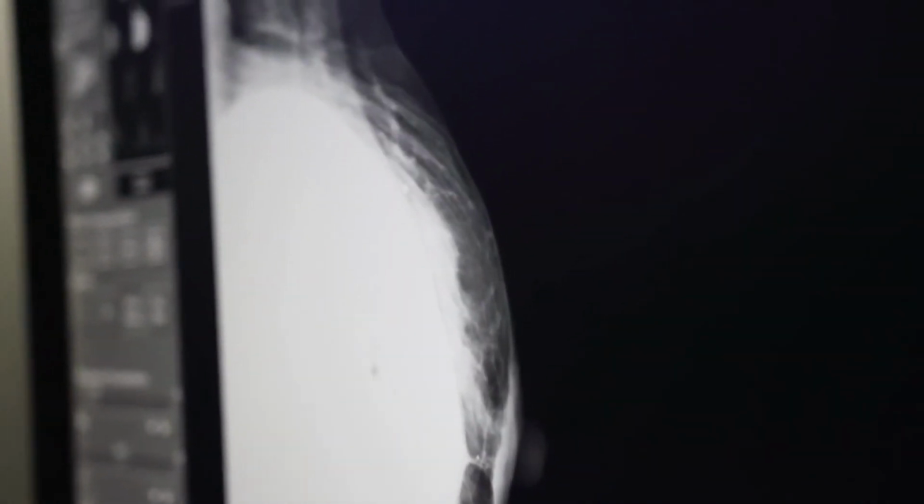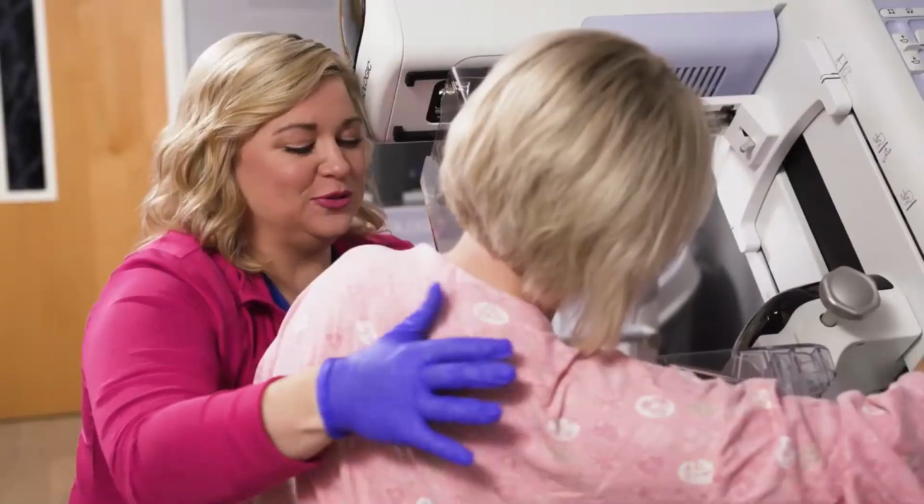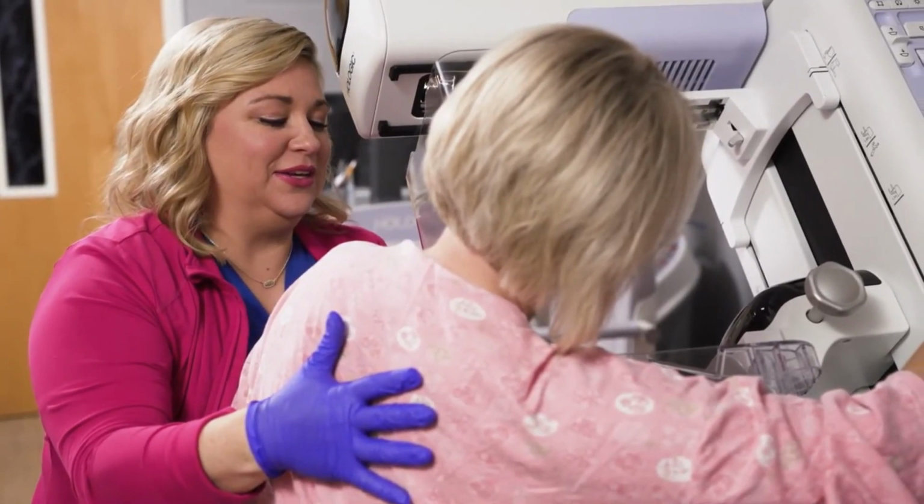I would recommend dressing casually and comfortably, in something that you can get in and out of, because you will be undressing from the waist up, so top and bra. To be perfectly honest, it's an awkward situation. You can't avoid it being awkward, but they make it as comfortable as they possibly can. Only one side of you is exposed at any given time.